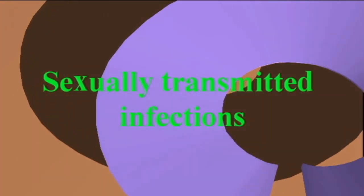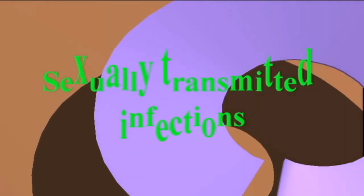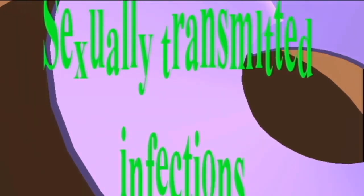Sexually transmitted infections. Pelvic pain may indicate the presence of a sexually transmitted infection, or STI, such as gonorrhea or chlamydia. STIs occur in people who are sexually active. Chlamydia affects around 2.86 million people each year in the United States, according to the Centers for Disease Control and Prevention (CDC). The CDC also estimates that gonorrhea affects 820,000 people every year.